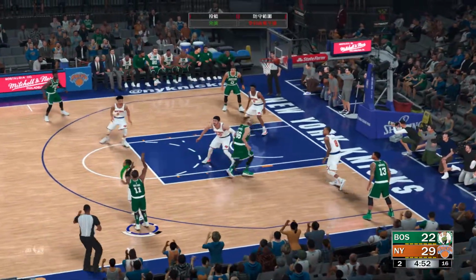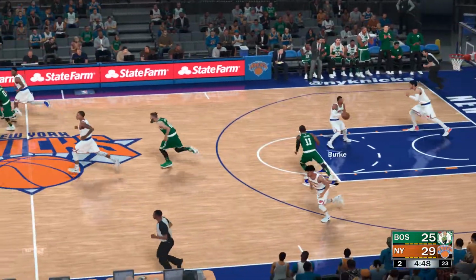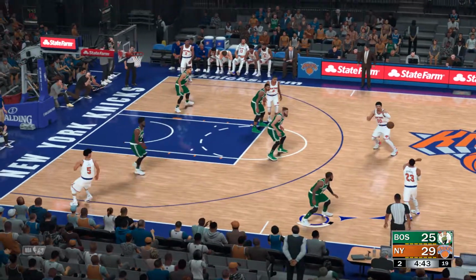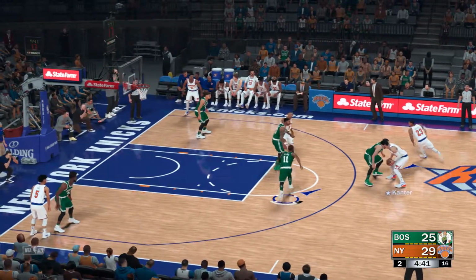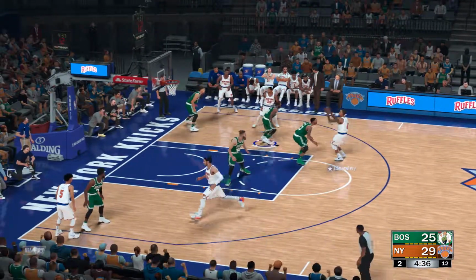Outside Irving. Drains it from beyond the arc. Irving's got 5. And defensively, you've got to make a greater effort working over the screens. Yeah, it's a bit of a lazy play right there. You're hoping that the guy misses the shot without really doing your job in challenging it.